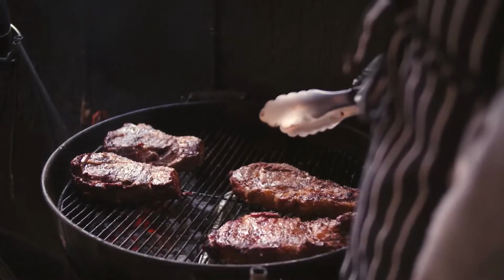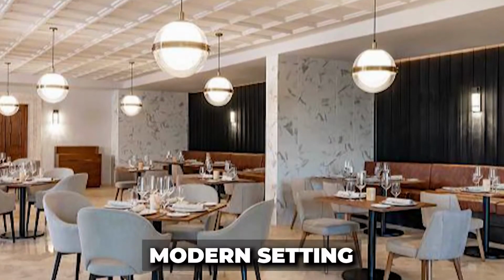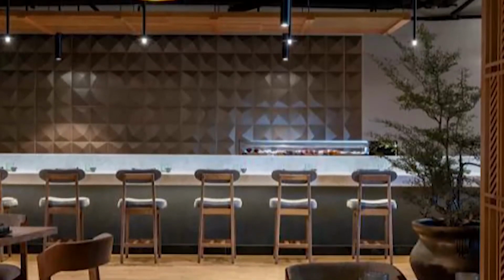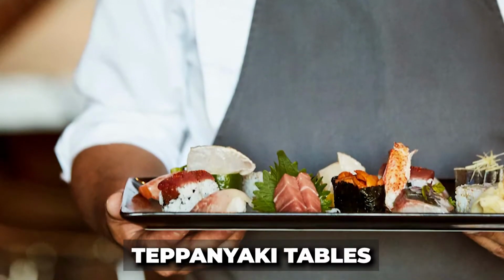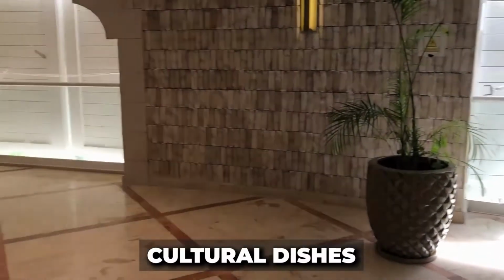Capri Grill offers grilled entrees and coastal Mediterranean cuisine in a chic, modern setting. Tempest offers a tasteful fusion of traditional and modern Asian cuisine served around a sushi bar and teppanyaki tables. El Comedor is a chef-driven buffet that offers a wide range of gastronomies and cultural dishes.